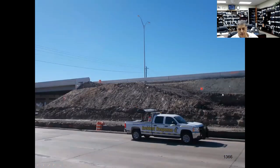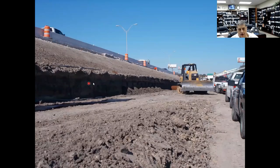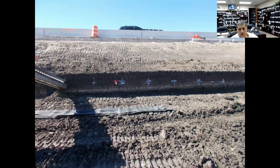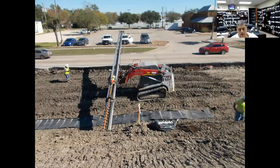This is a State Highway 288 soil nailing. They wanted to remove these embankments from the freeway. They go out there and start removing the embankment, starting nailing from top to the bottom. You mark the areas. You go and start drilling out there with an auger.